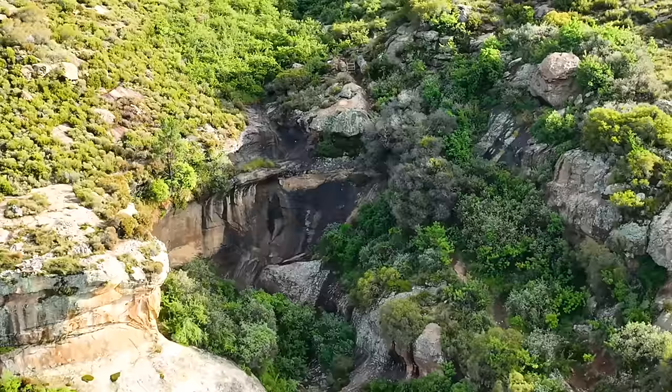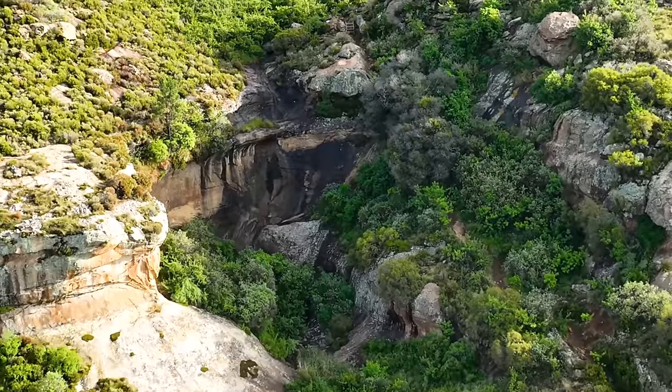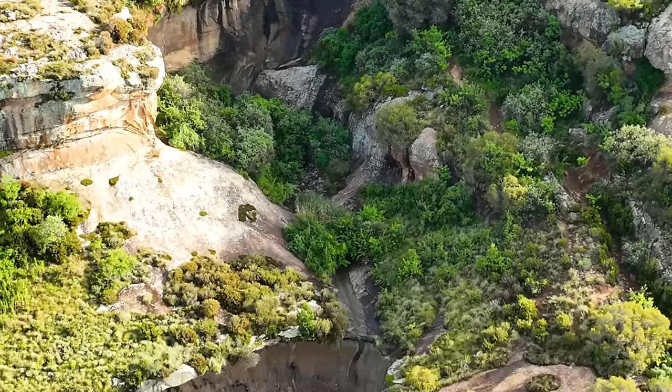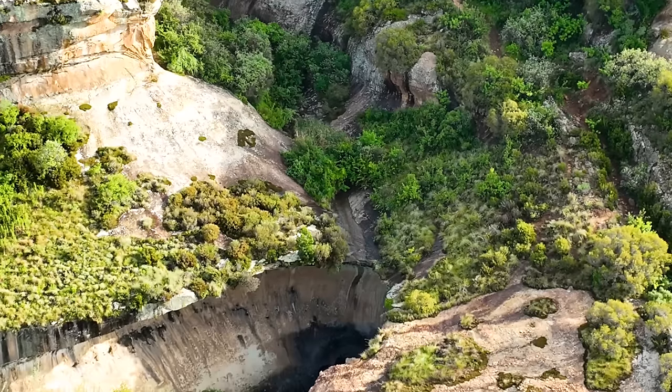How tranquil and beautiful is this? There's a waterfall that's just started flowing now. It's the beginning of the wet season in the Eastern Free State. In front of me, I can see the Maluti Mountains, Clarens, the dam.